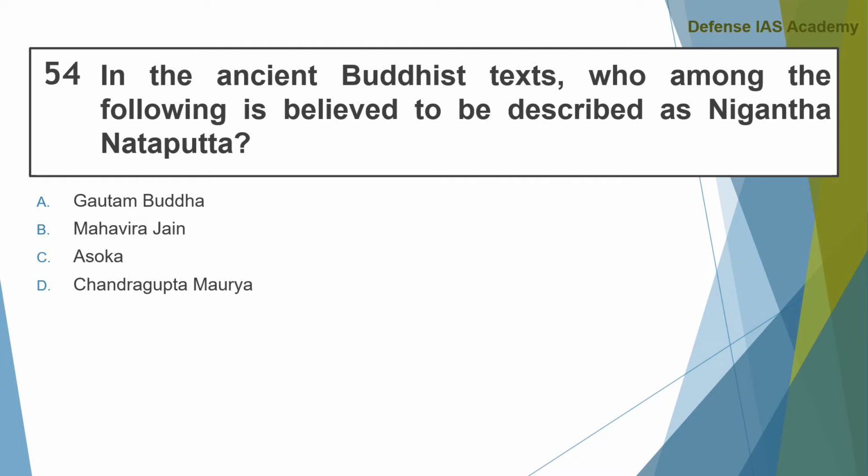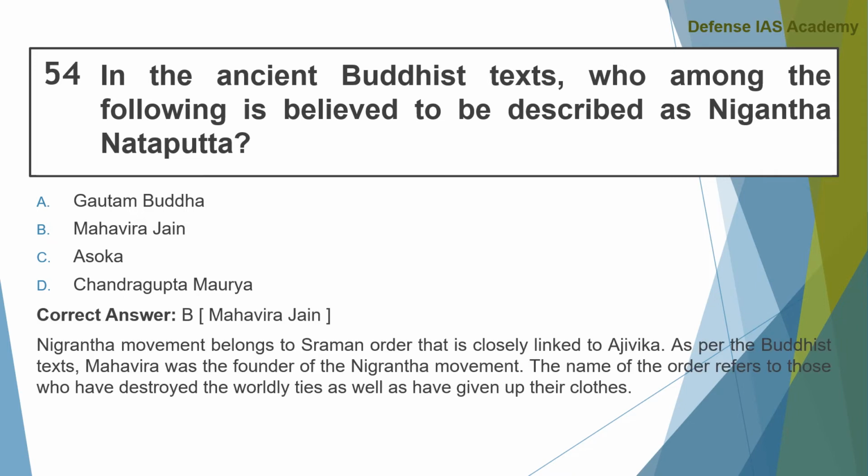Question 54. In the ancient Buddhist text, who among the following is believed to be described as Niganta Nataputta? The answer is option B, Mahavira Jain. The Nigrantha movement belongs to the Sraman order that is closely linked to Ajivika. As per the Buddhist text, Mahavira was the founder of the Nigrantha movement. The name of the order refers to those who have destroyed the worldly ties as well as have given up their clothes. They were Pravarjita or the houseless ascetics as well as naked ascetics.